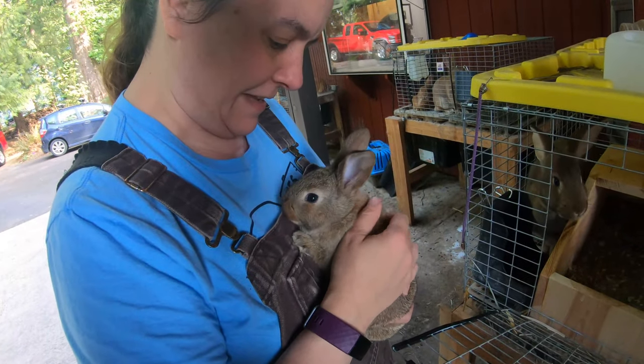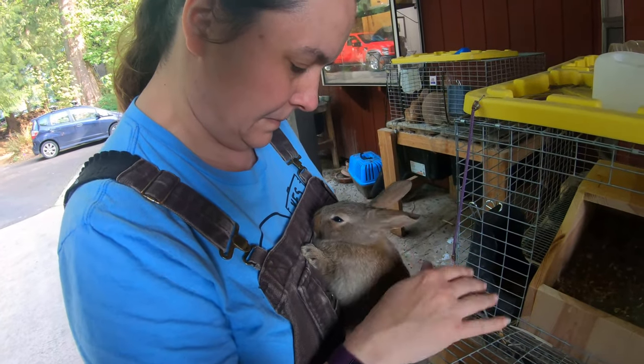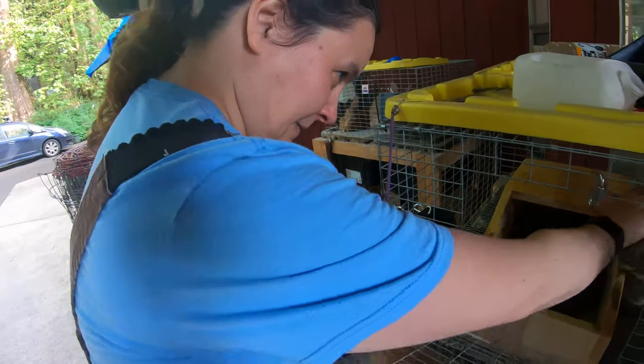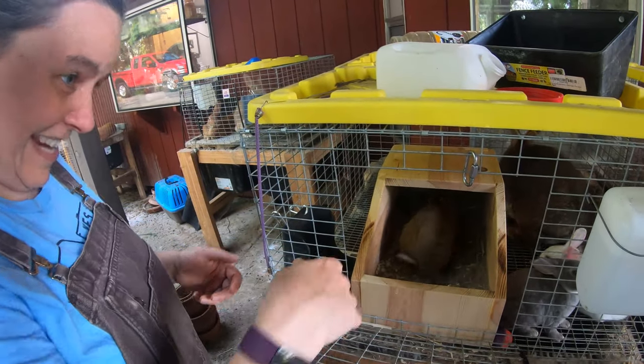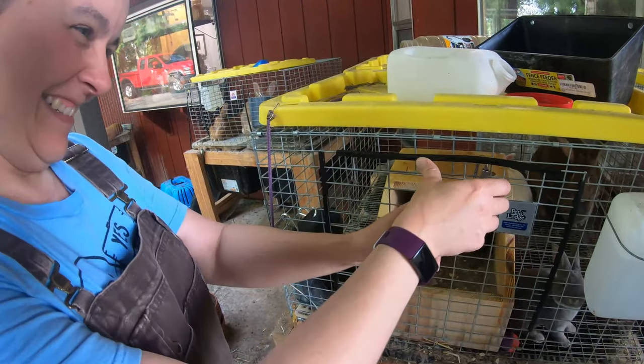I'm so stinky. I smell like boy goats. I'm sorry. It's okay. You're stinky, mama. Stinky. Ooh, don't like it. Did you see her? Is the white one your favorite?